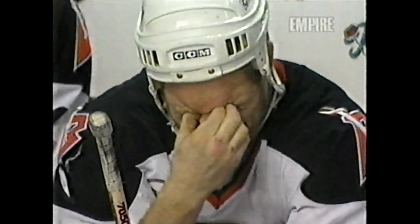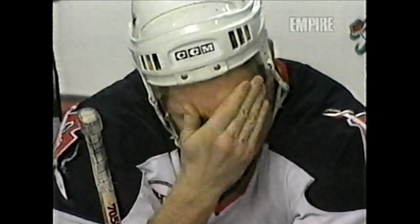And May has 4 minutes for roughing on the penalty clock. Barnaby with an extra 2 minutes, so it'll be a 5-on-3 for Ottawa. Brad May, 2 minutes for roughing and 2 minutes for roughing plus a 10-minute misconduct. Barnaby, 2 minutes for tripping, a 10-minute misconduct. No penalties assessed to Ottawa. All of this with 3:12 left on the clock in front of a rapidly emptying Marine Midland Arena.